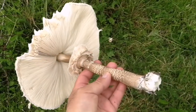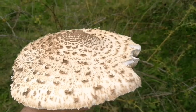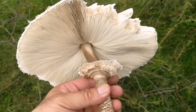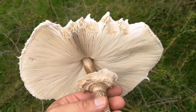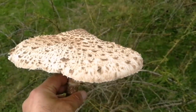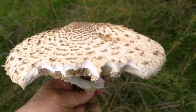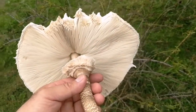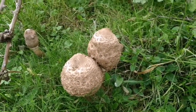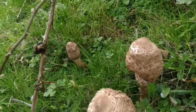I will write the name. This is called Parasol mushroom. In Europe it is easy to find because the other mushroom of this genus, which is poisonous, is rare in Europe. So I don't think we have in Britain the diversity of the European mushroom, so it must be the edible one. Parasol. More parasol mushroom. These are baby ones. They have a stem as hard as an asparagus.